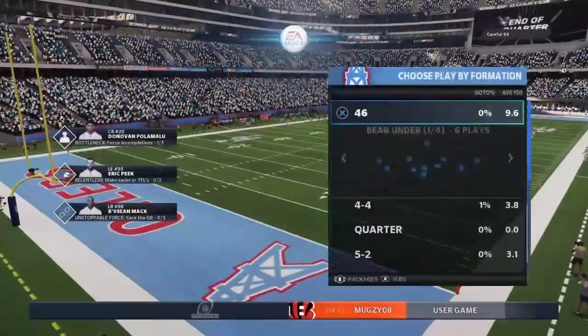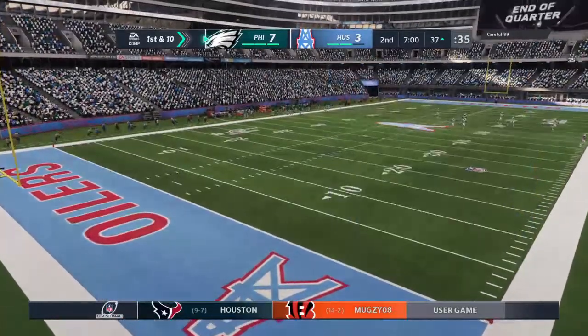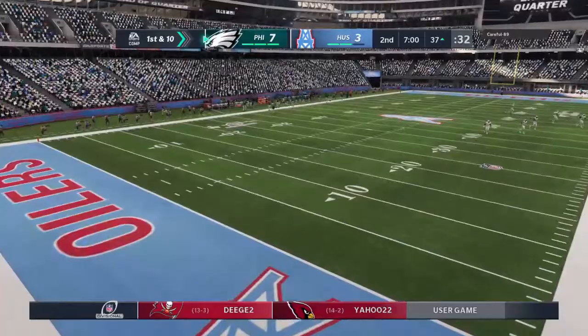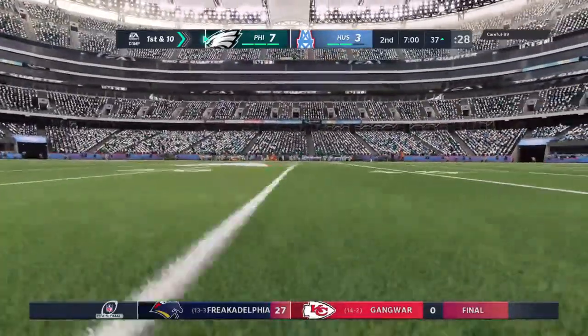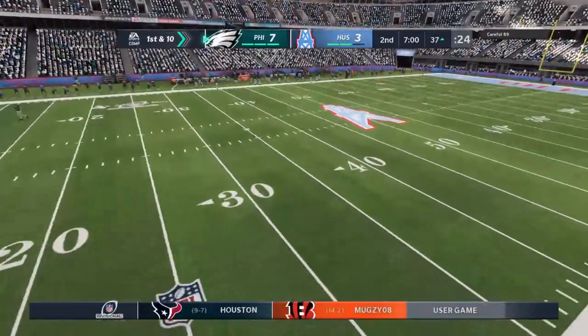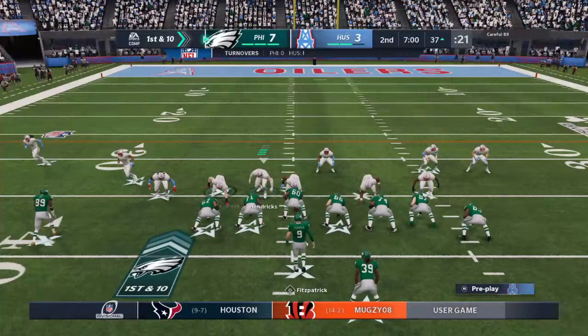After one, 7-3 the score on EA Sports. 7, Oilers 3. Line of scrimmage, the 37 on 1st and 10.